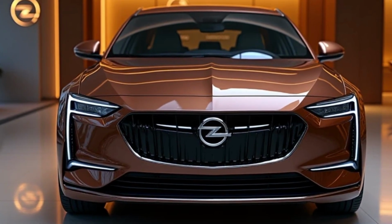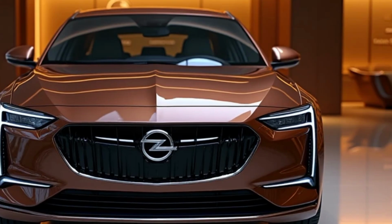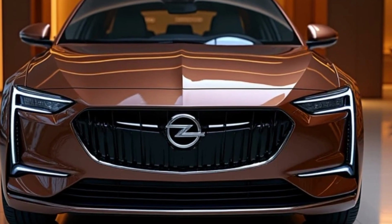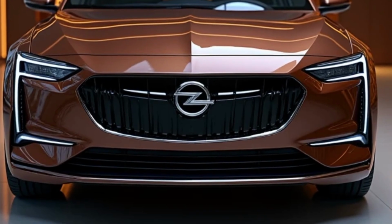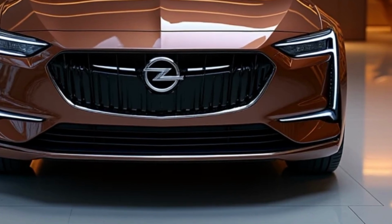Today, we have something truly exciting: the 2025 Opel Insignia. This model takes Opel's flagship sedan to the next level with bold design updates, cutting-edge technology, and performance that aims to impress. If you're a fan of stylish sedans with premium features, stay tuned as we dive deep into everything you need to know about the new Insignia.